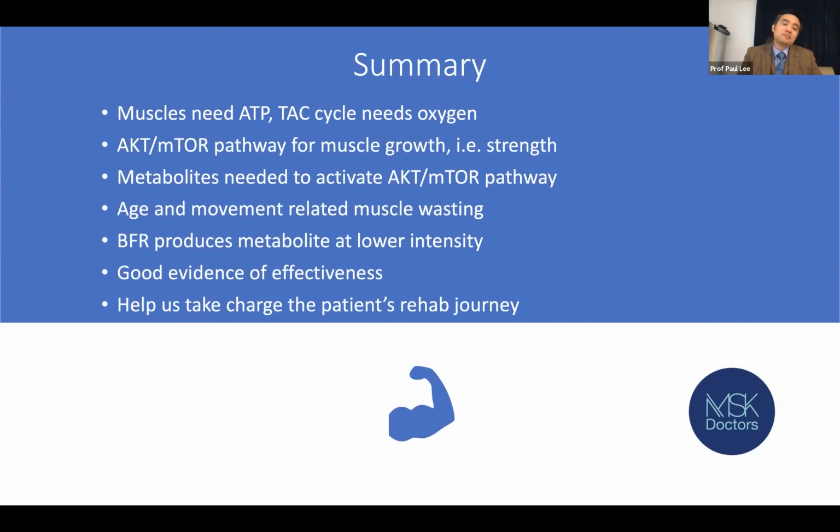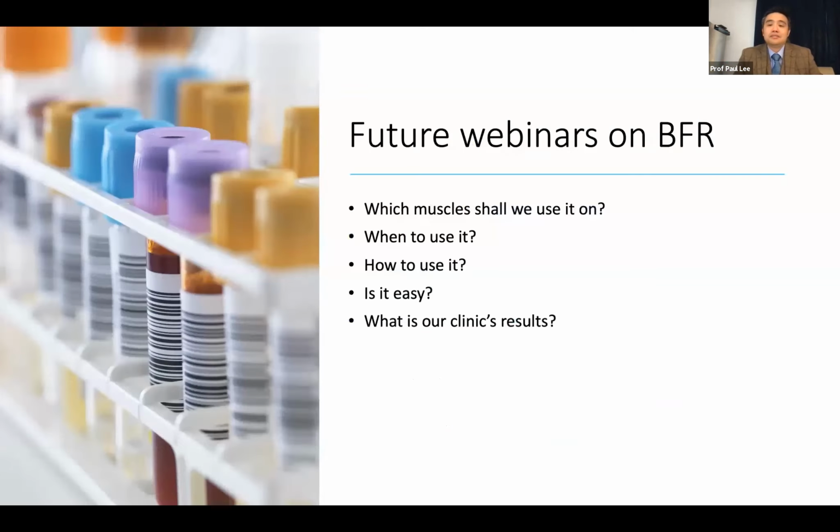So that's the summary of the talk today. These are some future webinar talks on BFR. We can talk about which muscles we can use it on, when to use it, how to use it, how easy it is, and what our clinical results from our clinic are, which I'm not going to talk about today because I think I've talked quite a lot already. It's almost half an hour.